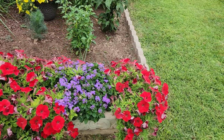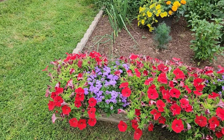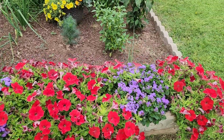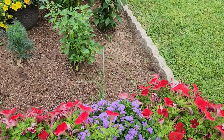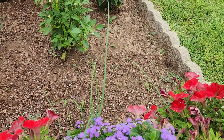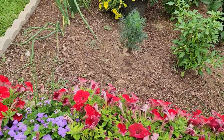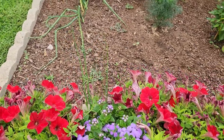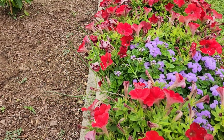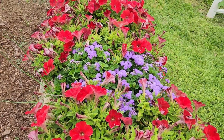When things first started filling in, I thought, oh, they're just going to get completely taken over by the petunias, but they haven't. They've kind of held their own. However, the chives that I planted along the back side of these concrete planters, they didn't come up very well. The flowers in here started growing too quickly. They didn't really have a chance to get much done. So I don't know, there might be enough chives for one meal for one person.